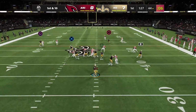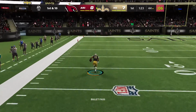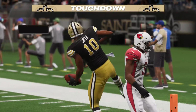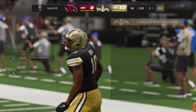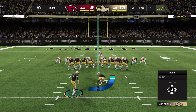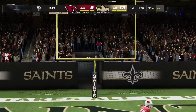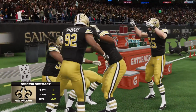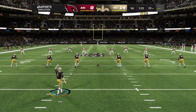Play action now, Winston. This is Smith with a grab. Touchdown, New Orleans. A Traquan Smith, 56 yards. And the Saints are able to strike quickly for six. As more and more up-tempo football creeps into the NFL game, some coaches don't think time of possession matters anymore. I believe we found one of them. Lutz with the extra point, and it's now 14 to nothing.